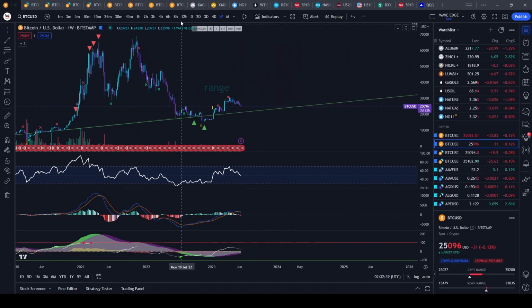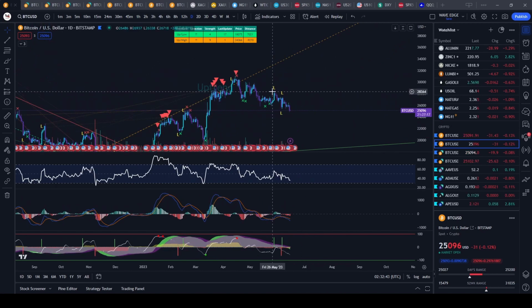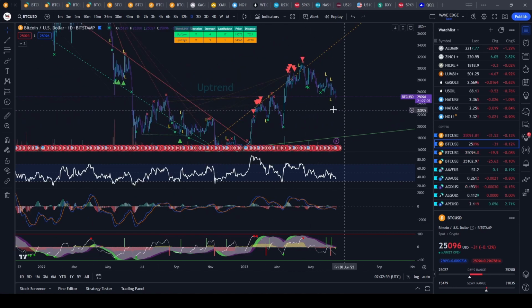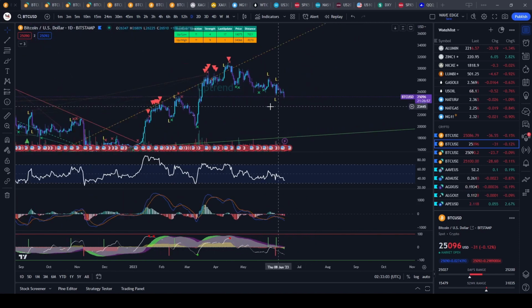Let's take a look at Bitcoin on Wave Edge. So again, just a bunch of liquidations these last few days, and now we're just starting to bleed towards the downside. You're really not seeing any interest at these levels here. So again, you might have to go lower. And again, I'm still going to be looking around the $23,000 area. That's going to 23 to 24 now. Now that 25 is not holding, I have not entered a long position on Bitcoin yet, and I'll let you guys know when I do in the Discord.